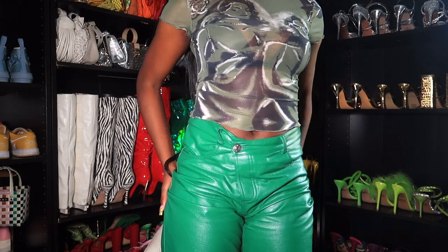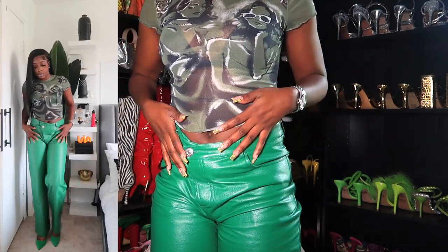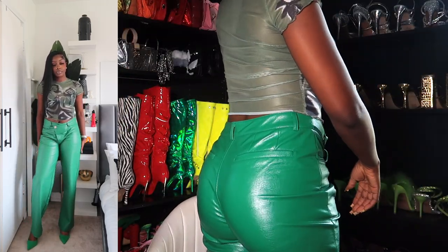Now going on into bottoms. So I'm currently wearing some green pants right now, which I got from Fashion Nova. These green pants, I absolutely love them. I was kind of skeptical about buying them because when I was reading the reviews, it's a faux leather, but the reviews were making it seem like it's gonna flake on me. They're not good quality or whatever, whatever.